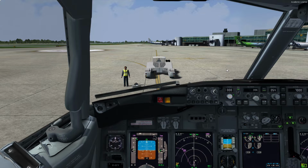Ryanair 3187, taxi via Hotel Foxtrot Delta Left is Kilo clear. Charlie Right is Alpha clear. To runway 05 left. Via Hotel Foxtrot Delta Kilo Charlie Alpha to runway 05 left. Ryanair 3187. Right, okay, perfect.